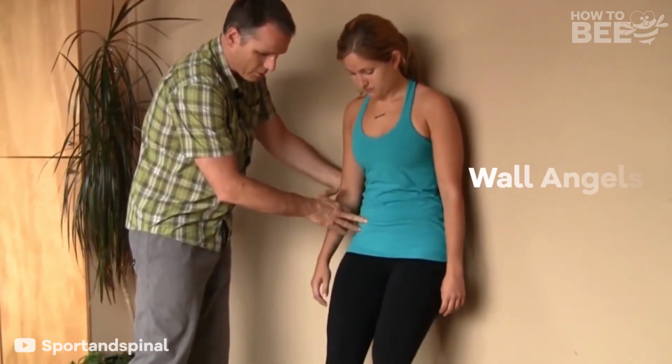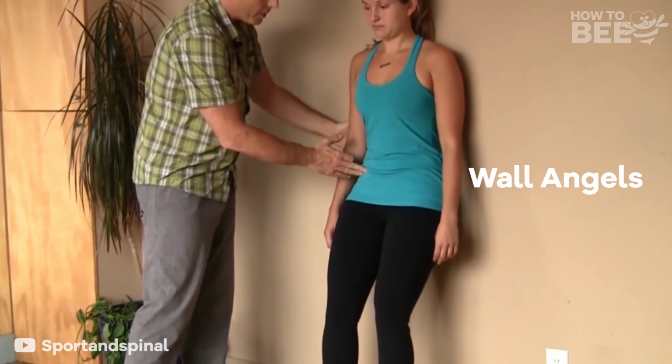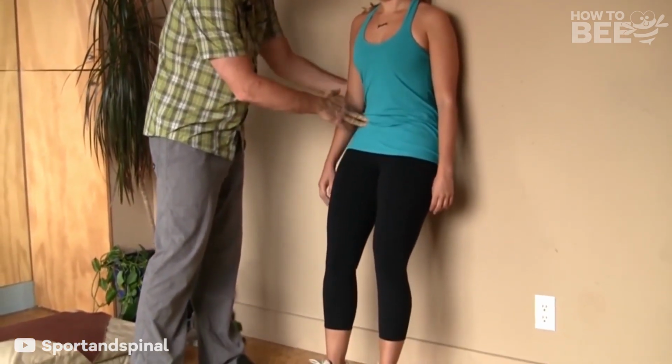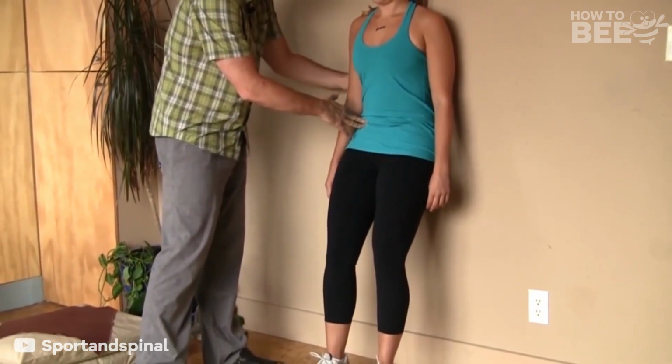Next is wall angels. Wall angels or scapular wall slides are a good way to strengthen your back and fix rounded shoulders. This exercise is meant to flatten your shoulders, extend your vertebrae, and work the muscles of your upper back. To do this exercise, you need a flat wall to lean against.